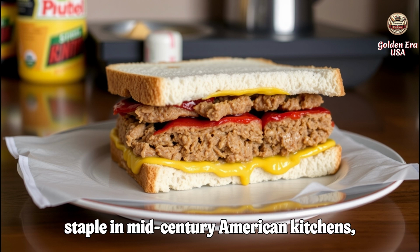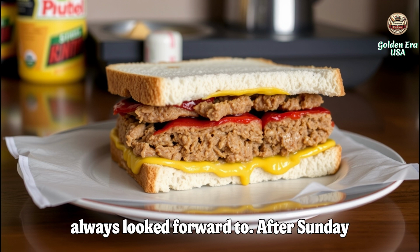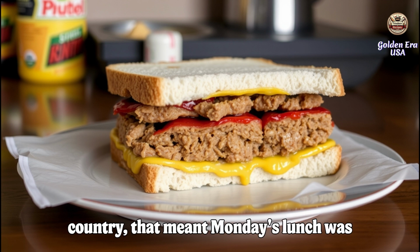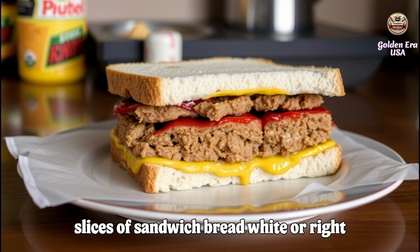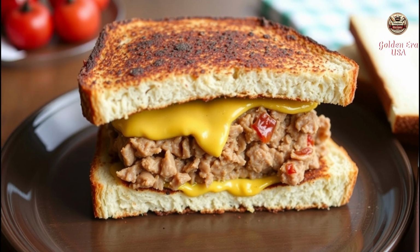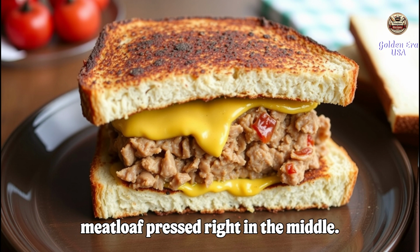This one was a staple in mid-century American kitchens, the kind of meal you didn't plan for, but always looked forward to. After Sunday dinner, there was always leftover meatloaf. And in homes across the country, that meant Monday's lunch was already taken care of. 2 thick slices of sandwich bread, white or rye, slathered with yellow mustard. Maybe a dab of ketchup if you were feeling bold. Then a cold, firm slice of homemade meatloaf pressed right in the middle.